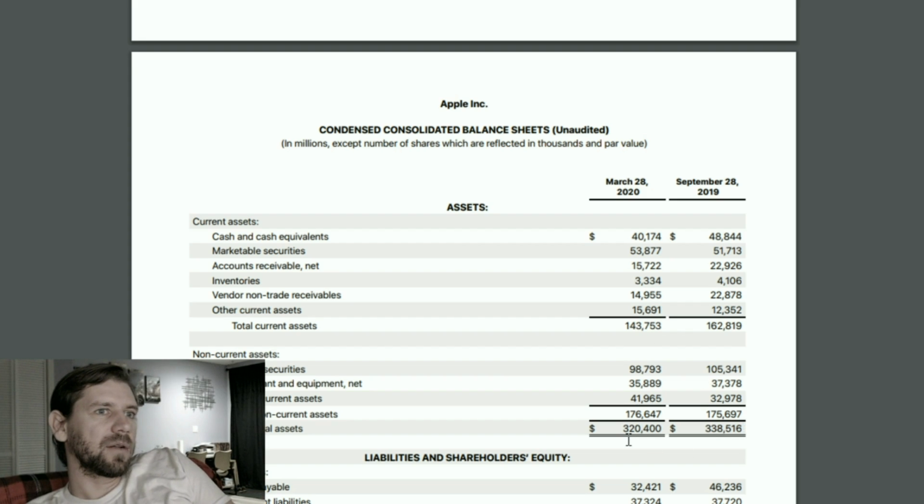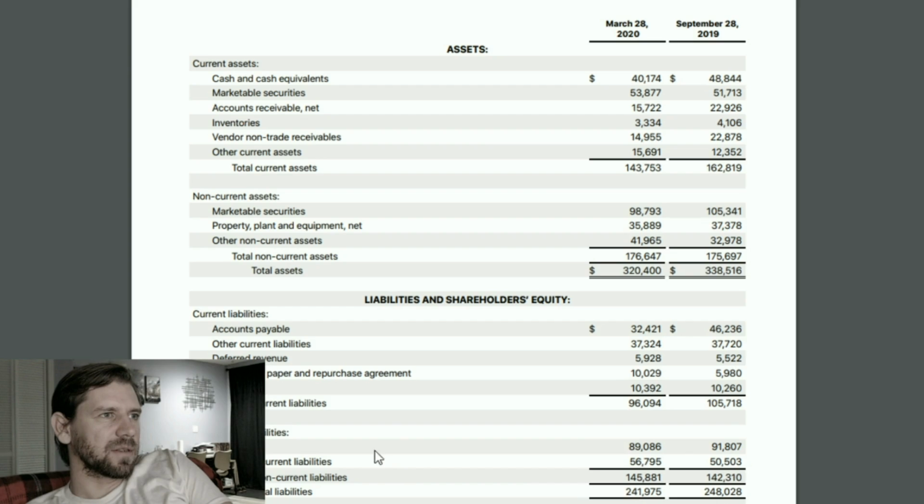Total assets went down by about 18 billion, which is not that big a change. I mean, understandable considering the situation. Total liabilities actually also went down. So they paid off some debt, right? They cleared off some liabilities, or they bought up some shares, which also counts as liability, by the way.